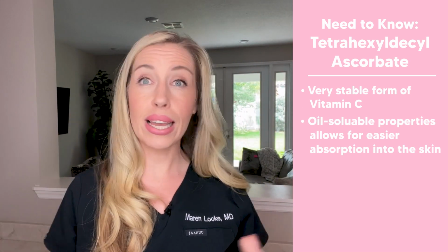And number 2, it is oil soluble. So that means that this will penetrate the barrier of the skin a lot better than other forms of vitamin C that are water soluble, which even ascorbic acid, the active form, is water soluble. So theoretically, this form will give you better penetration, which equals better results.